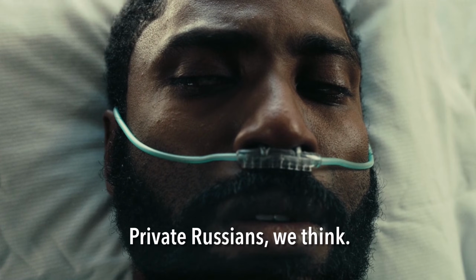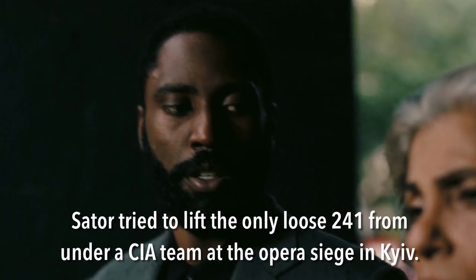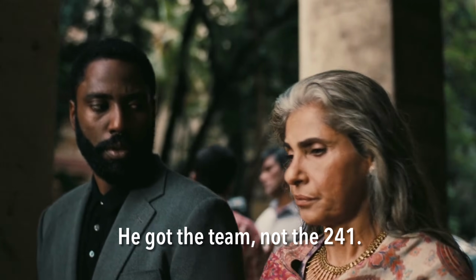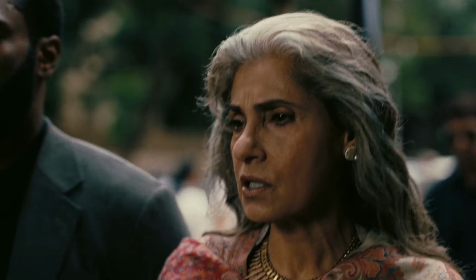Faye also tells him that his team was killed. Private Russians, we think. Which is echoed by Priya later in the film. Sator tried to lift the only loose 241 from under a CIA team at the Opera House. He got the team, not the 241. We accept this on first watch, just like the protagonist does, but on rewatch, this explanation becomes problematic.